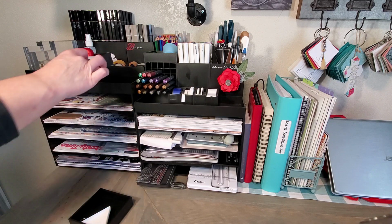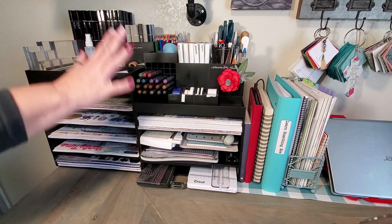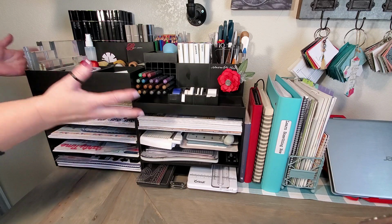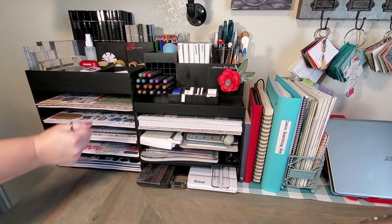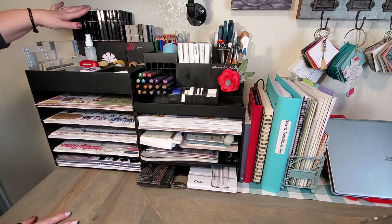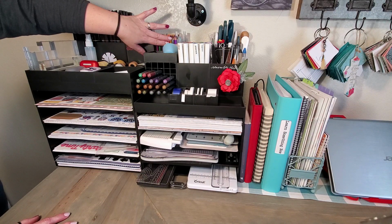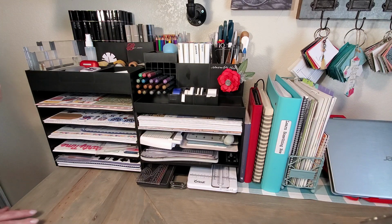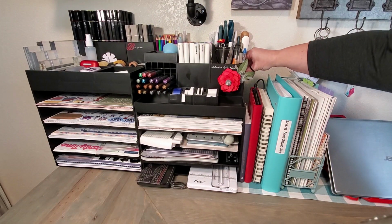This is a modular system. So you literally just get all of the parts and pieces that you are going to use and need, and you just put it together however you want. Everything here is right here at my fingertips. I have my papers, I have my markers, I have colored pencils and watercolor pencils and shimmer brushes and scissors and tools. Everything is right there where I need it. And I can rearrange it as I add or take away items from my craft desk.